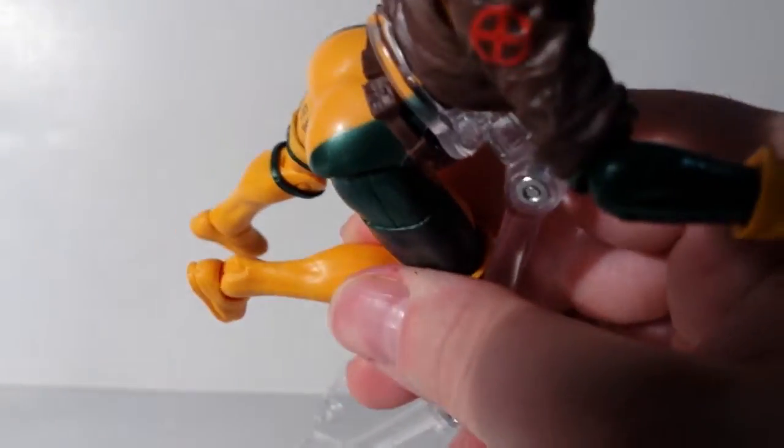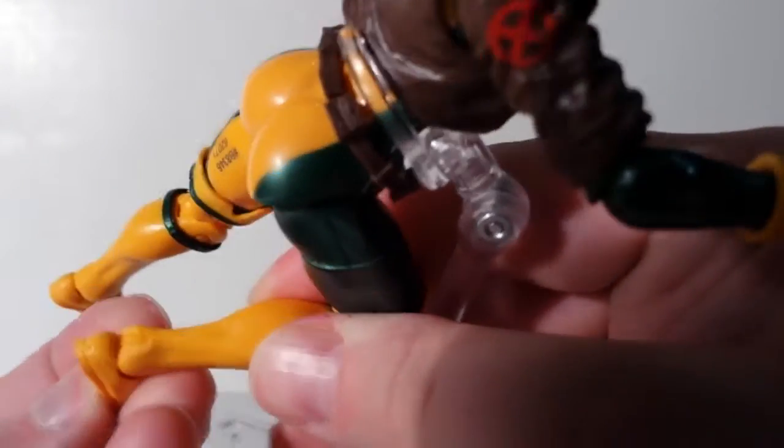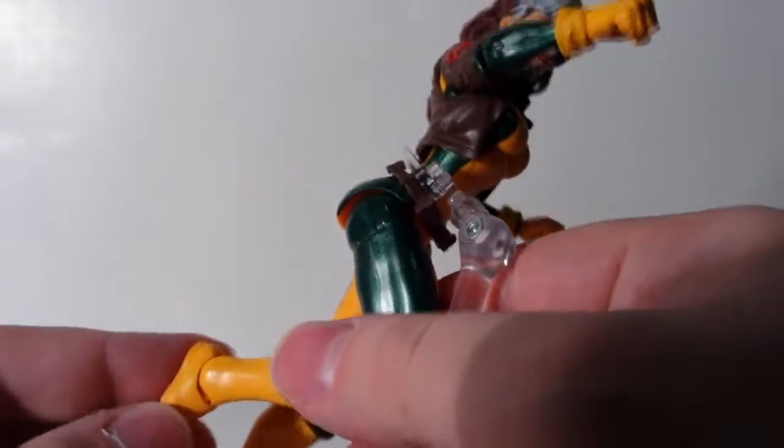So there's that ankle after I've cleaned it up. It doesn't seem to be a problem. I guess you could pop it out with some force, but if you're just posing on the shelf, it's not really a big deal. And cleaning off the flash did help.